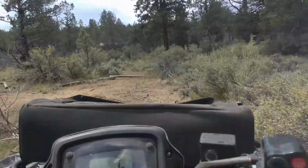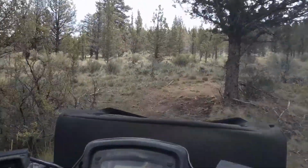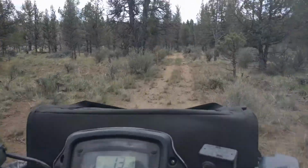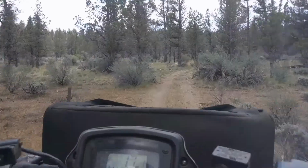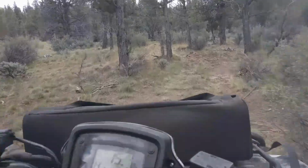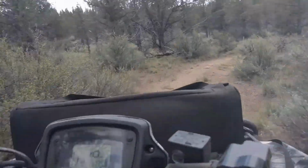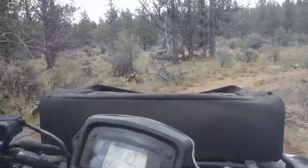Driving one-handed, right arm is very sore. Catch air here, got to be careful not to tip it in that turn. Tight turn, a big long straight. Usually can get up to about 25-30 miles per hour before you gotta hit the brakes in this section. Couple tight turns until the home stretch.